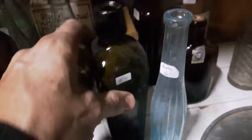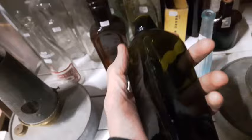Mason jar lids, $2 a piece. Machine made gin, no price on it. $2 for that little one. Machine made, still got some paper on it. There's $5 for that little smaller machine made gin.